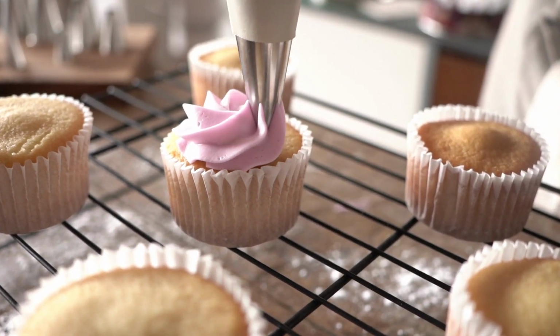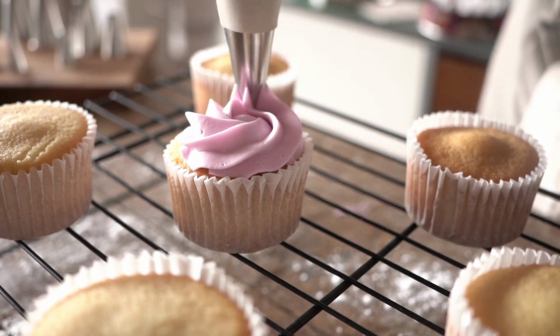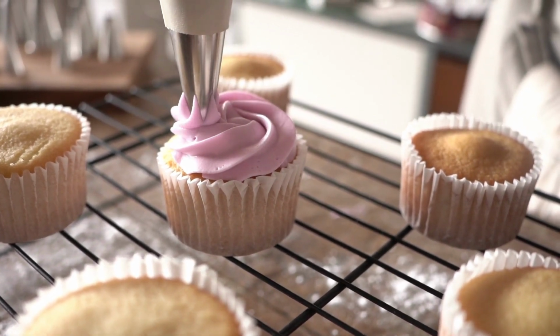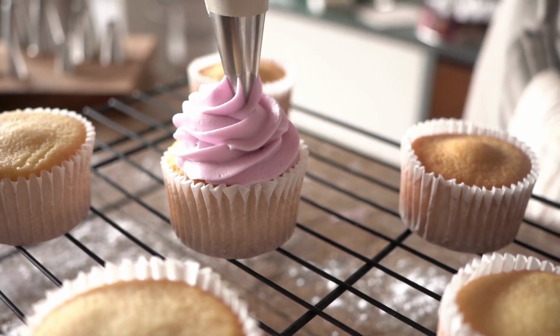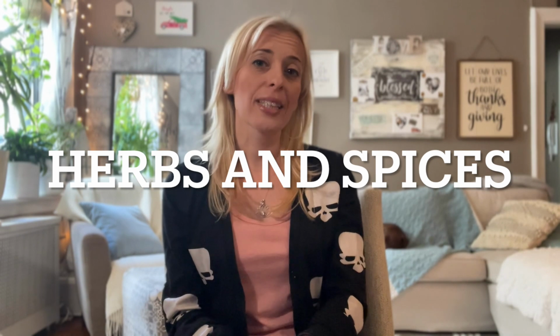Baking supplies take up a lot of space. If you're a baker, fantastic. Go through all of the baking supplies that you have and be very honest with yourself and only keep what you actually need. Number 5, herbs and spices.